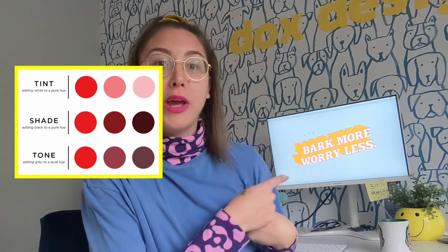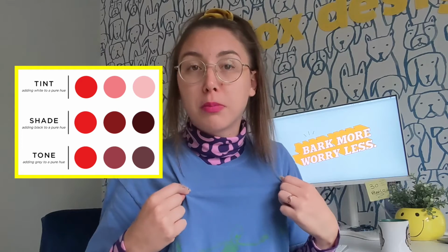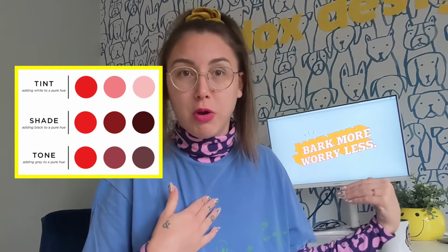Like how we have a lighter baby blue or a darker blue, that's adding black or taking away black. So that kind of gives you guys some fun tools to use to actually find that perfect shade of blue, if that's the first color you're using, to create the color palette.